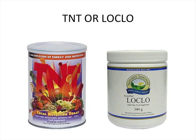If you're finding that you still can't get to about 30 grams in your diet, there are 2 very easy ways where you can add the right amount of fibre into your diet, and these are provided by drinks. So Nature Sunshine offer 2 very high fibre supplements in the form of drink powders.